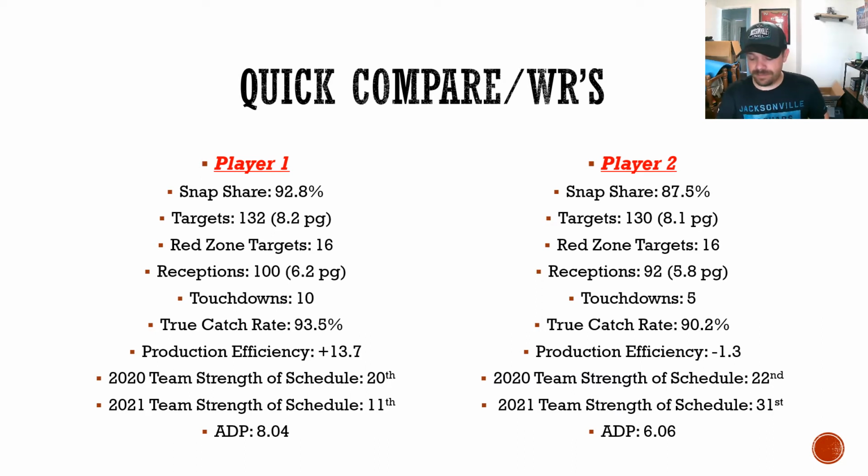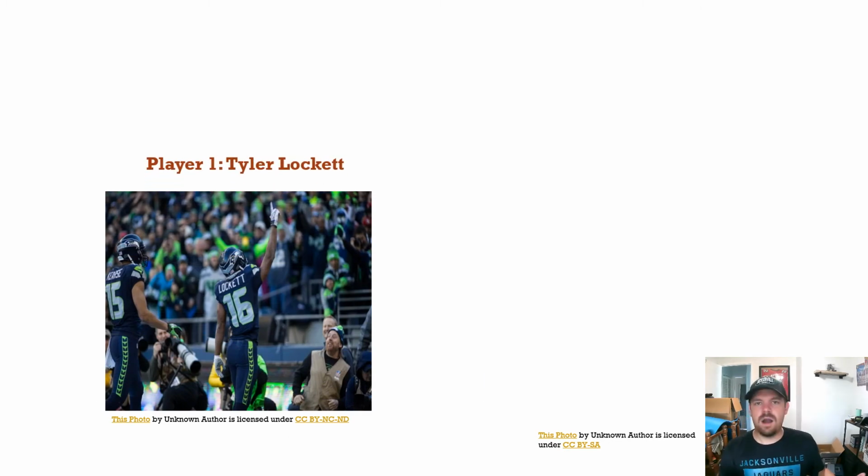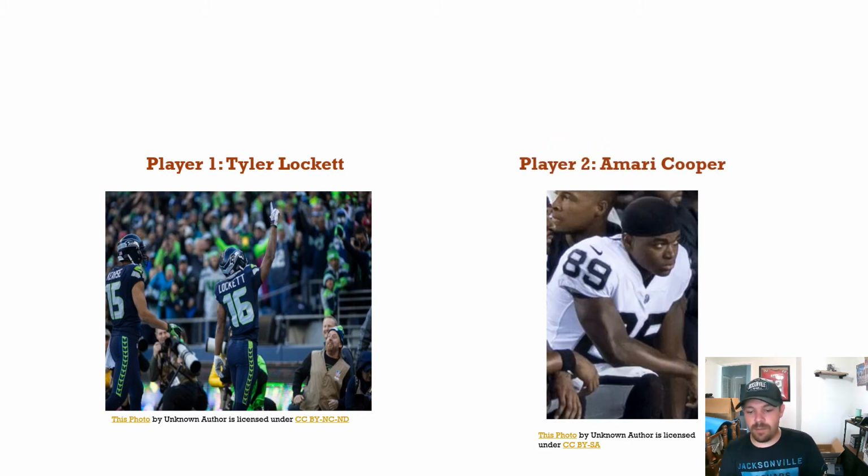I know. Now I'm gonna tell you who's who. So, keep the numbers, keep the words in your head. Here we go. Player 1, Tyler Lockett. I know. Let's get Russ cooking. Let's do this. Probably not. But this is last year going into this year. That's pretty good value at 8.4. Player 2, Amari Cooper. You're like, really? Amari Cooper, the most boring player in the NFL, behind David Montgomery?